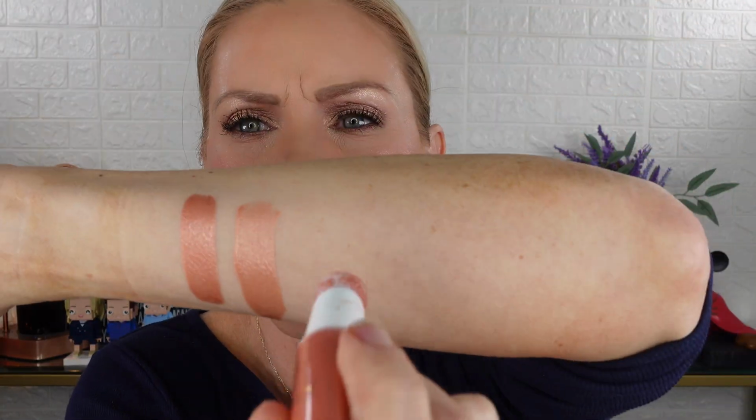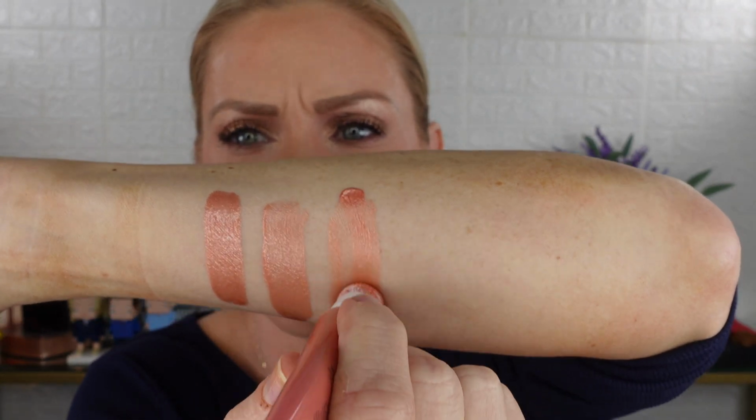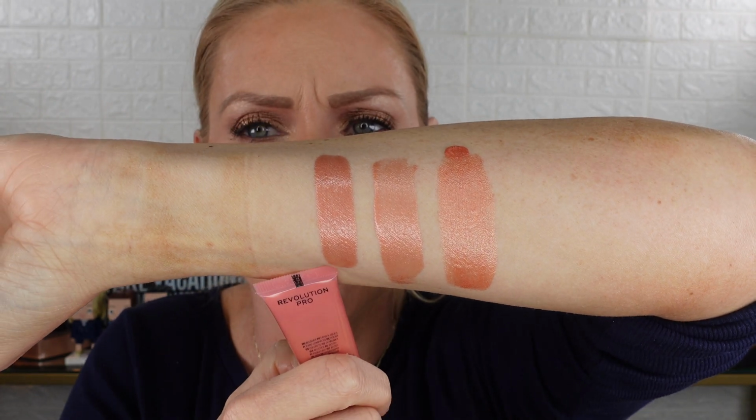Next we're going to go with Revolution Pro, and this is the one that I think has a really good dupe. It is the Revolution Pro Hydra Bright cream blush. I have the shade Peach. The pink one is very good too. I'll look up how much this one is in a second. But Revolution Pro has pretty much made, you can see it's very, very close. Still a lot lighter, probably closer to the Tarte than it is to the Charlotte Tilbury, but very close.